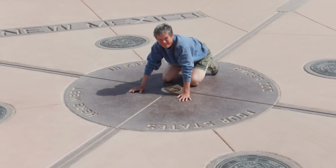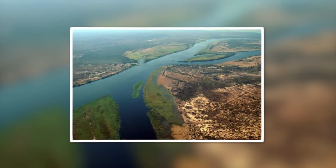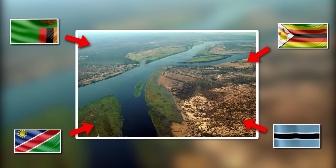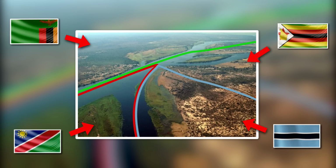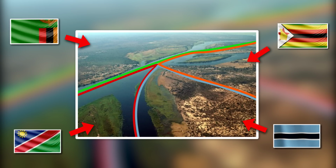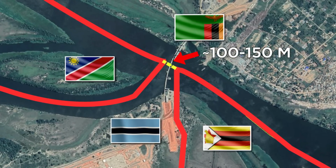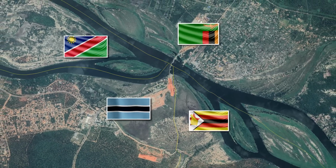It's believed that there are actually a couple of these around, but perhaps most notable is the 4-nation Quadra Point border of Botswana, Namibia, Zambia, and Zimbabwe, where the territories seemingly meet at a junction in the Zambezi River. Unfortunately, it is now more widely believed that this bizarre 4-way split could in fact be 2 separate tri-points existing about 100 to 150 meters apart. But the Quadra Point border is an amazing concept nonetheless.